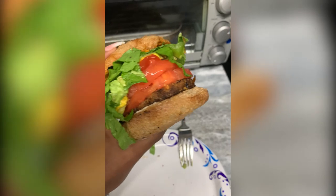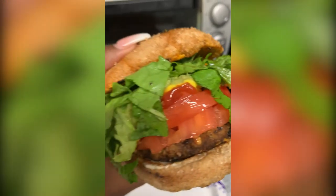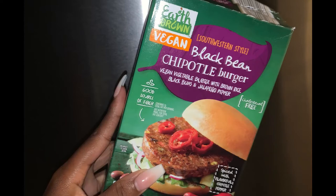So for dinner, I eat a black bean burger, and it's one of those freezer ones that I got from Aldi, so that's super easy and quick to prepare.